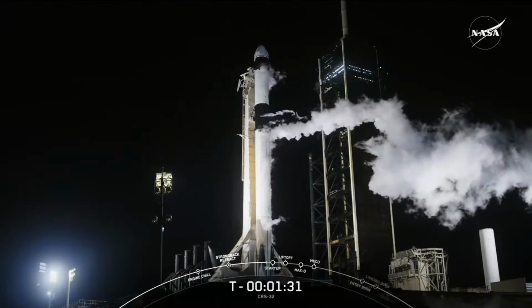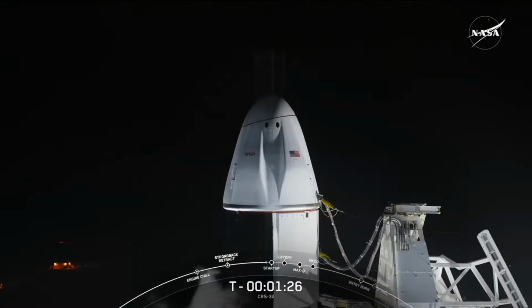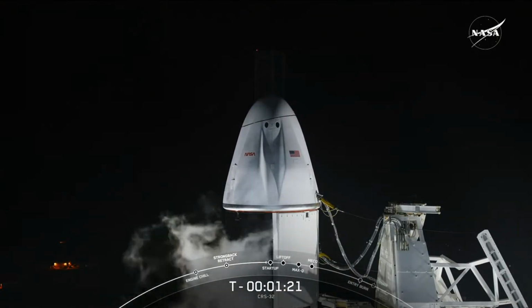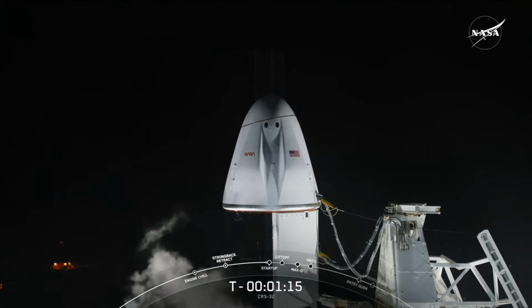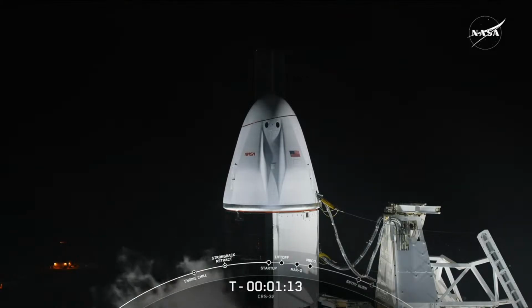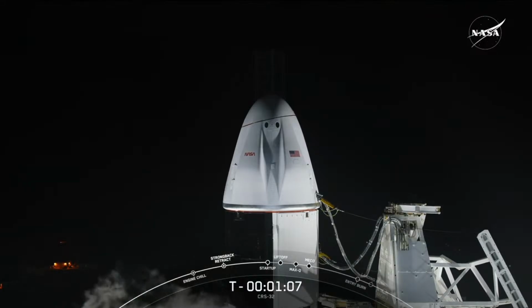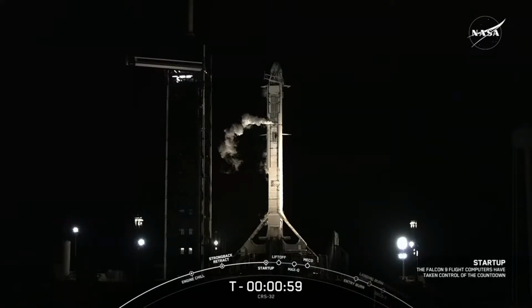At T-minus 1 minute, Falcon 9 will be in startup. Gas launch closeout. The onboard flight computers will take control of the countdown. Dragon will also transition to internal power at this time. This is also when the first and second stages will pressurize for launch. Falcon 9 is in startup. We are now in startup. Dragon is in countdown.